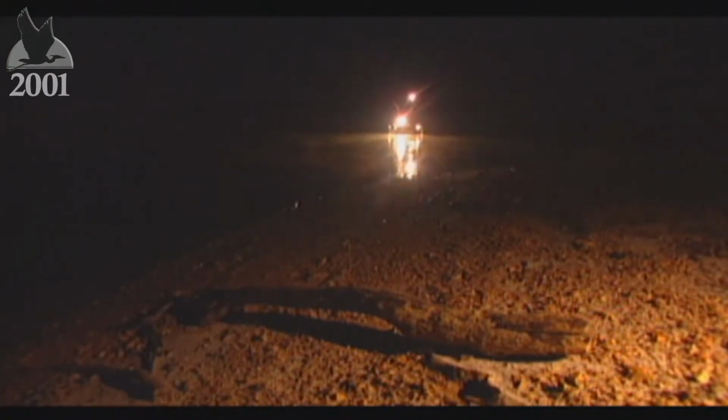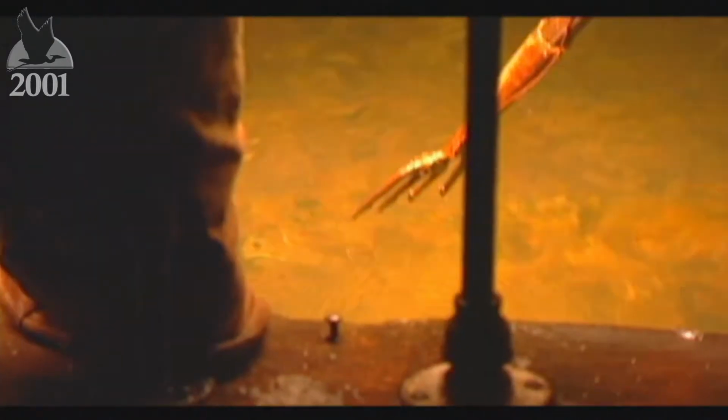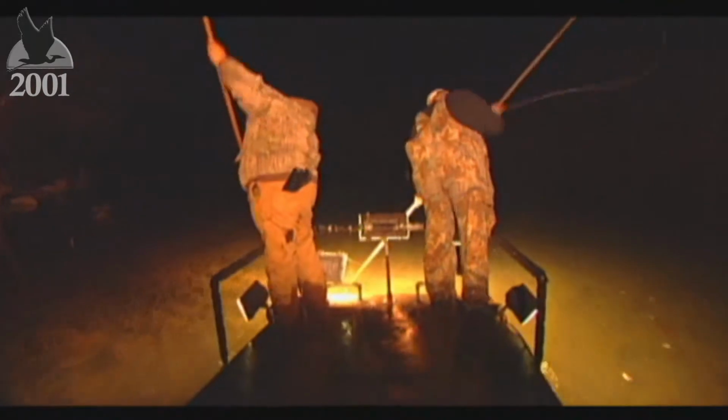Contrary to what you might think, those powerful lights on the front of the boat do not cause most fish to sit motionless. Most fish dart and dodge. Well, they're wild, aren't they? Especially towards the end of the season, which runs from mid-September to the end of January.